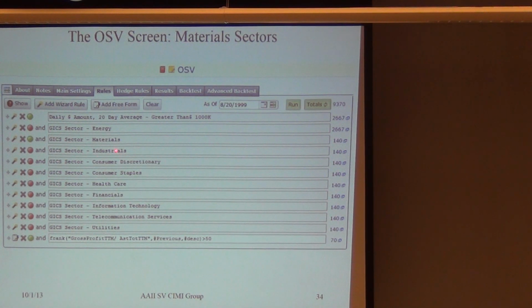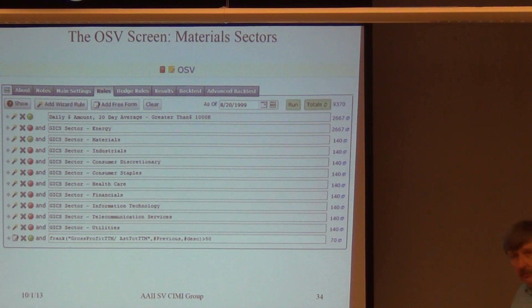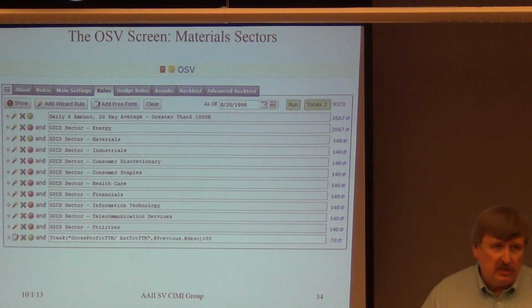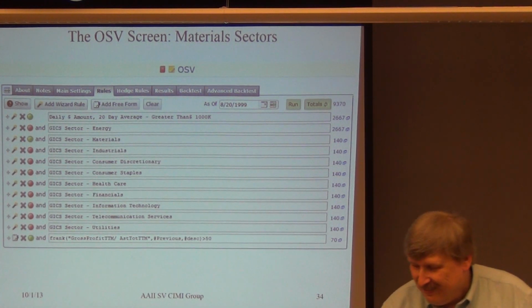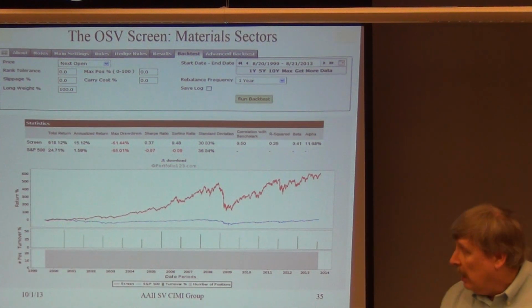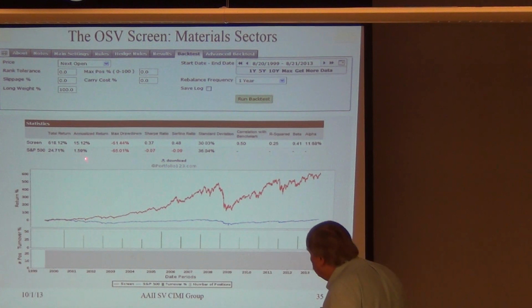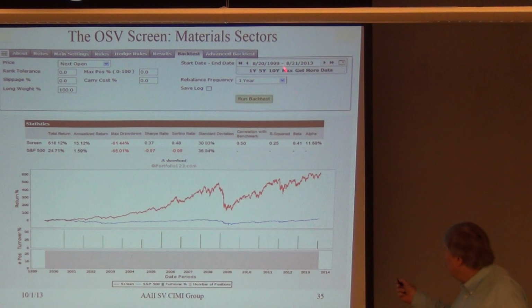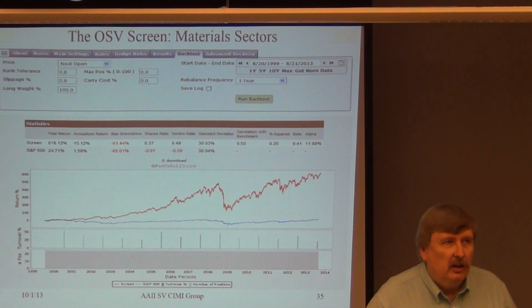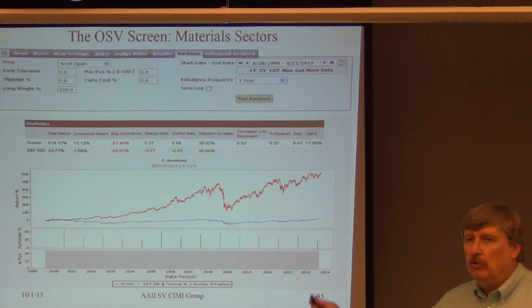Liquidity check, in this case I was looking at the materials sector, and then the ranking set. So it's a bigger screen, but that's just because I included all the sectors in the screen, and I turned most of them off. Here's the materials sector. S&P did 1.5. The materials sector, the red line, rotated annually does 15%. You may remember that the material sector was the one that did horribly on the retail screen. Here, it's doing wonderful.